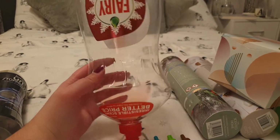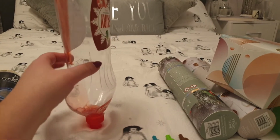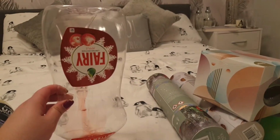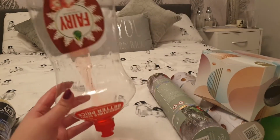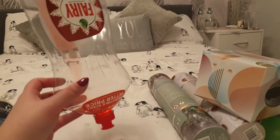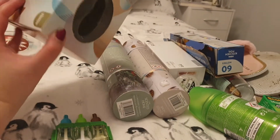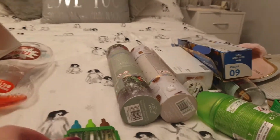This Fairy Liquid is almost out, but I didn't see the point in finishing this tomorrow and then saving it for an entire month. So this is the Fairy Limited Edition Apple that I picked up because of the red colour for Christmas, but we're just using it up. A box of tissues. I don't really know why I saved those. I don't think you need to see that I've used up a box of tissues.